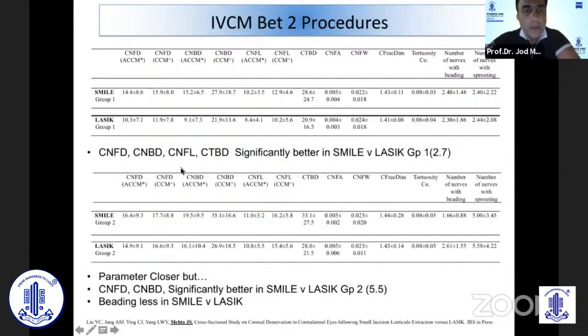So what about when you compare the 2 procedures? When you compare the 2 procedures, what you see at 6 months, you also see at 2.7 years, which is that SMILE has significantly better nerve fiber density, branching density, fiber length, and total branch density as well, compared to what you're seeing in the LASIK group.